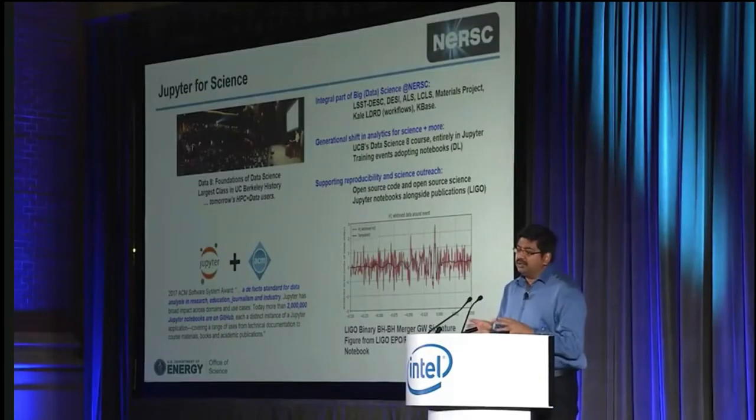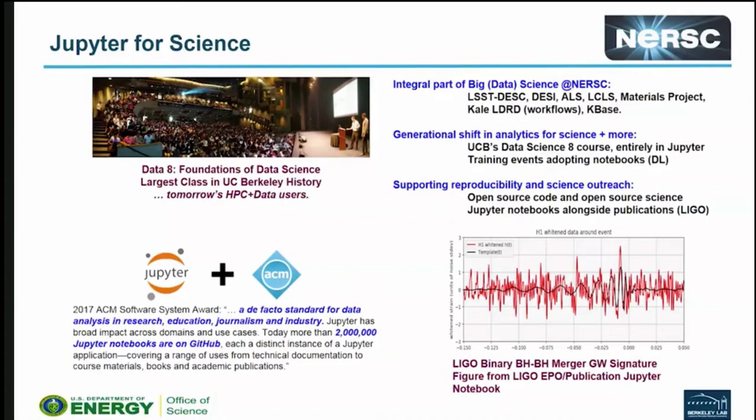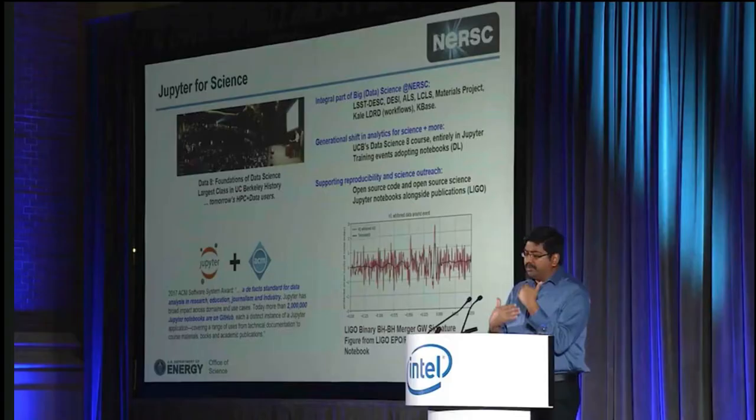Earlier in the year, Jupyter won the ACM Software System Award for key innovation on the software front. At NERSC, certainly, there are a number of different data science projects, LSST, DESI, ALS, LCLS, so on and so forth, that use Jupyter in production. The image on the bottom right is essentially a notebook that captures the analysis that was done by the LIGO instrument. So essentially, apart from publishing a paper, an important paper, communities are now publishing notebooks as well that you can have a look at.